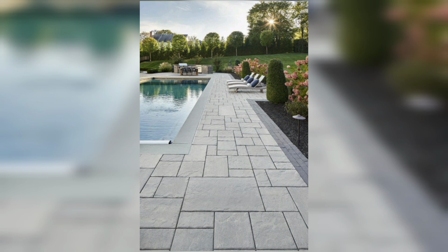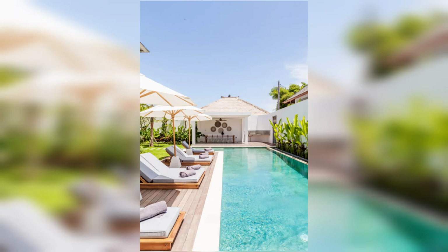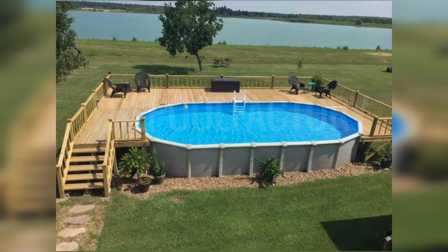If you like to cook and entertain, consider adding a poolside outdoor kitchen. This allows you to prepare delicious meals while still enjoying the outdoors and spending time with your guests. You can create a simple kitchen area with a grill and some prep space, or go all out with a fully equipped kitchen complete with a sink, refrigerator, and even a pizza oven.